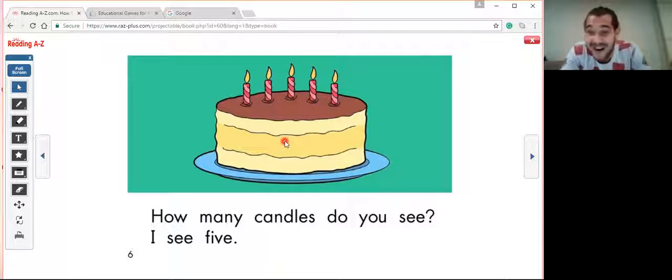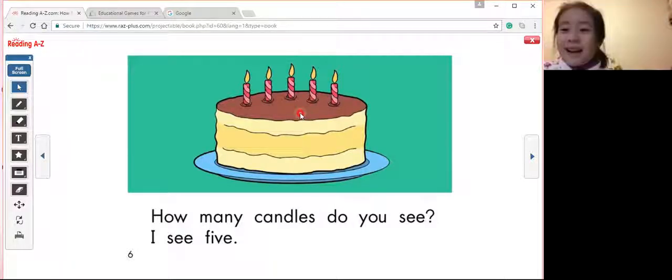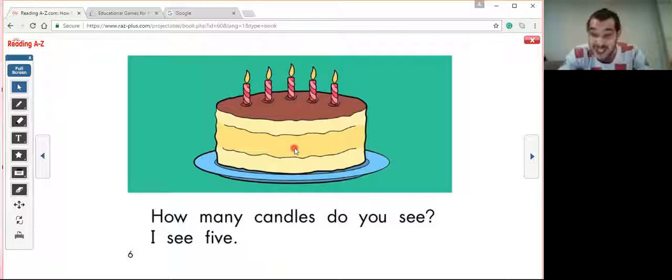So, what kind of cake do you think this is? What do you think's on top of this cake? Chocolate. Yeah, it looks like chocolate on top. And this one is cheese. Yeah, chocolate and cheese. So it's a chocolate and cheese cake.